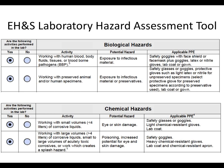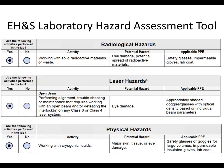Under biological hazards, it lists an activity such as working with human blood or human bodily tissues or bloodborne pathogens, then what the potential hazard is, and then the applicable PPE is shown. So this form allows researchers, in particular the PIs, to walk down a long list of different activities and to identify the hazards within their labs. There's biological hazards, there's chemical hazards, and you can see that it talks about corrosive liquids there, and also identifies the volume and then the applicable PPE, and then radiological hazards, laser hazards, physical hazards, and then not shown is nanomaterial hazards.